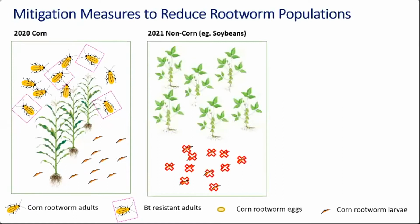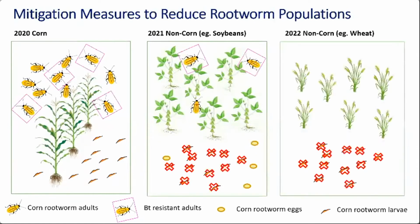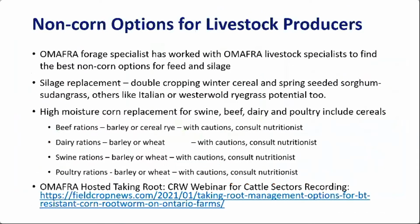However, if there's a lot of corn still in the area, adults could potentially lay their eggs in that soybean field and continue that population. So if you have a second year of non-corn, there's really going to be much fewer adults still available in the area, and then you will see a significant drop in the populations.